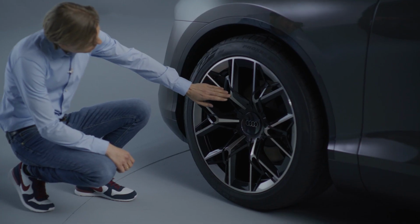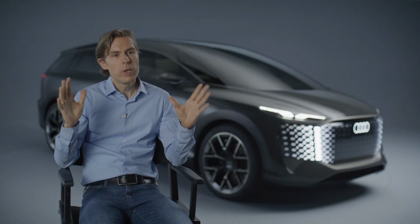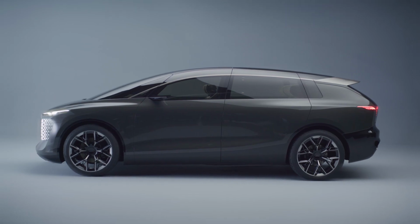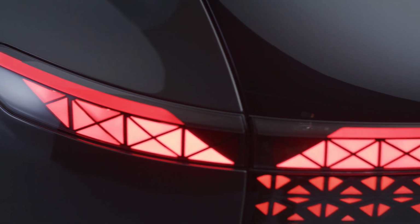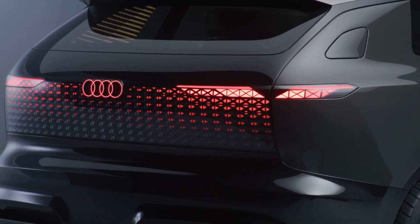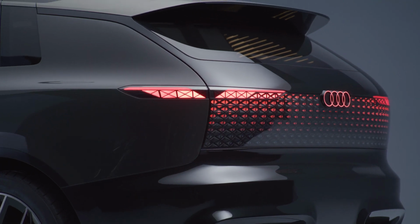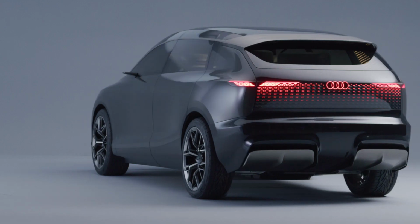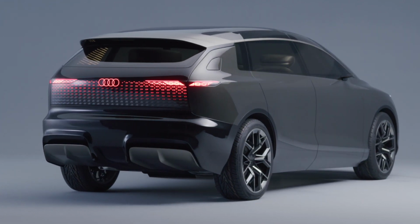We have huge wheels, 24-inch wheels, a long wheelbase, a short overhang on the front, a long one on the rear, and then of course some other details. For example, the color and trim. The first sketches already had this color and trim with this two-tone paint, and this was highly liked, and so we just put it into the show car. This was one design element.